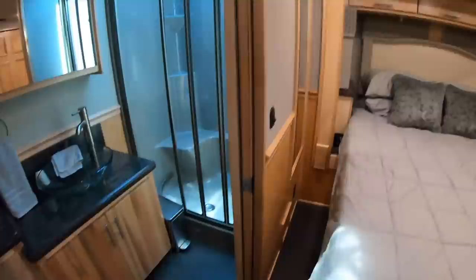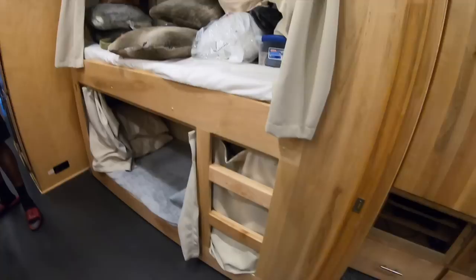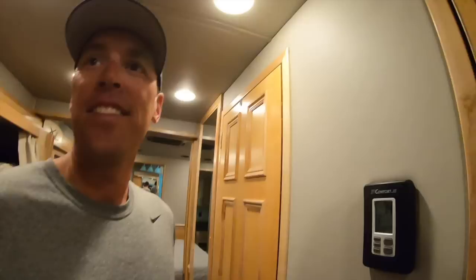Now, Big Tony, do you think you could fit on one of these bunks, bro? Oh, I know I can't, but, you know, maybe one leg out. I think I've been in worse situations. Wow, this is really nice. Like my head barely touches the roof, too.